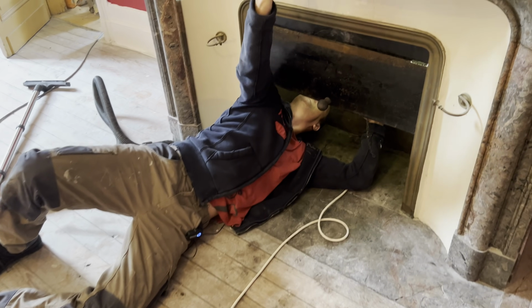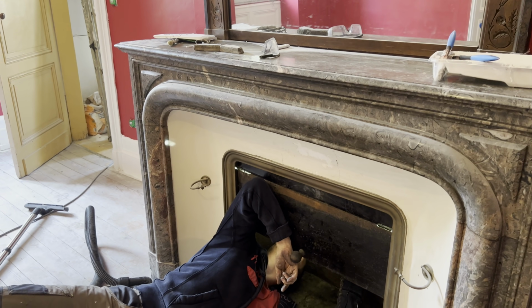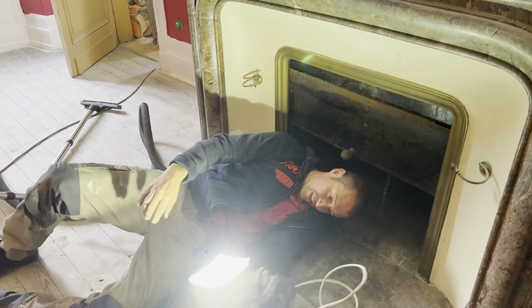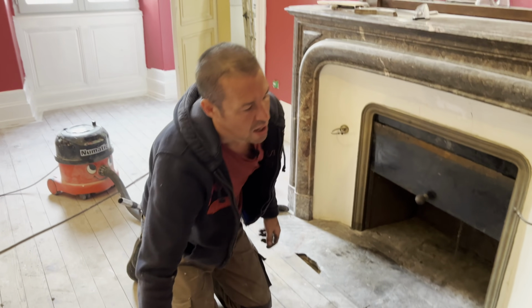So this here, it's not really protected, so it could crack. Oh. I mean, there's a bit of work to do. I don't know how you deal with the tar, but that is mega dangerous. Well, it's good that you saw it. Yes. I mean, it's good to tell people.